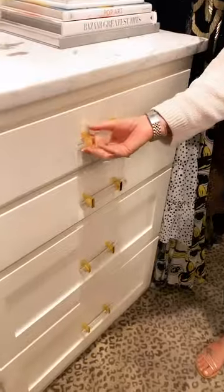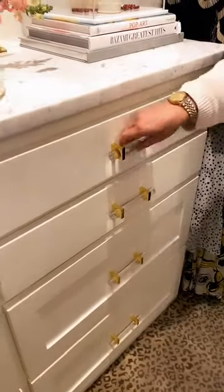And then we just kind of dressed up the dresser with these. These are from Worlds Away, just really cool acrylic hardware. As you can see, I have a little acrylic obsession.